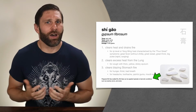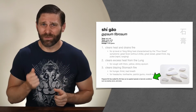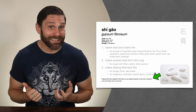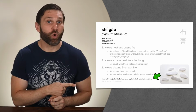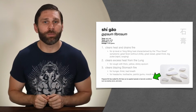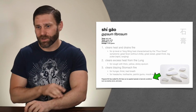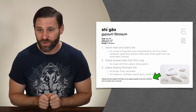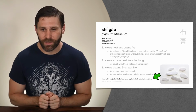In the case of Shi Gao, what it does is that Shi Gao in its raw form is very difficult to crush into a powder, but once you calcine it, it becomes very easy to crush. So you can use this Shu Shi Gao or Duan Shi Gao and grind it in a mortar and pestle and get it into a powder. Then you can mix it with something to make a paste and apply it topically for these types of skin conditions like eczema, burns, and sores. And so that's another form of Shi Gao you might see.